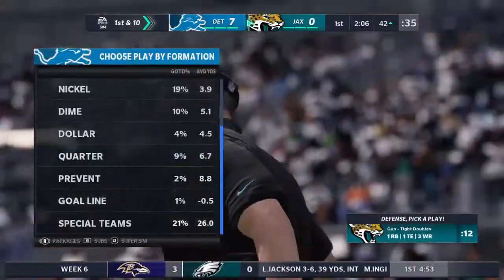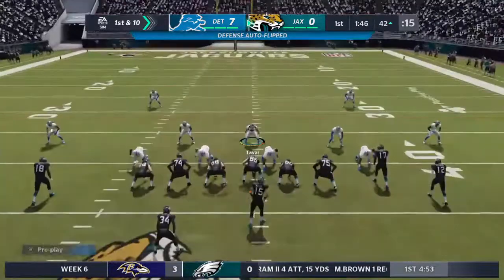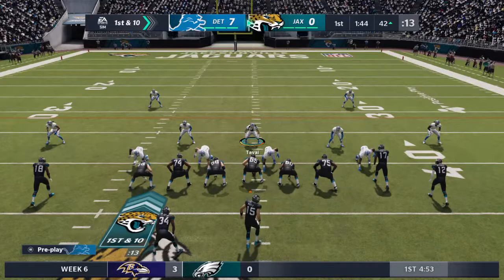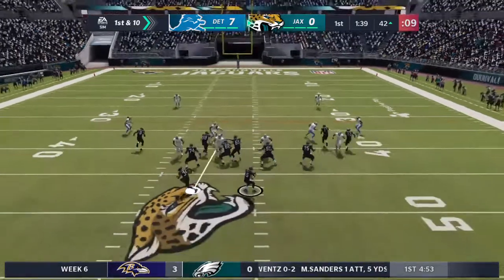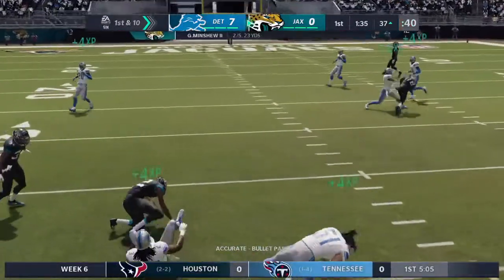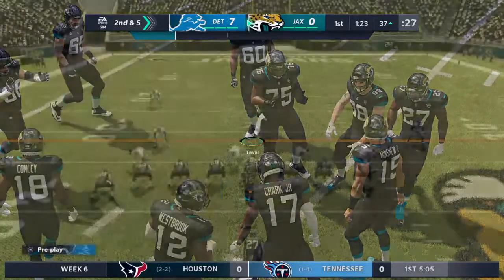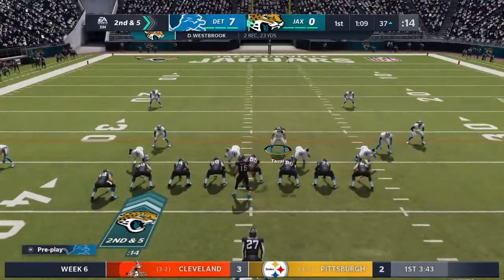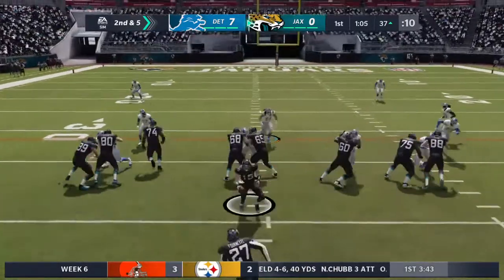Solid carry there by Leonard Fournette, and last year he achieved his career high in rushing yards with nearly 1,200. Ranked 4th in the AFC, 7th in the NFL. Loves to carry the football and gets stronger as the game goes on. Minshew throwing complete to Westbrook, and he'll get it down on the play to the 37. Here's 2nd and 5 now from the 37.